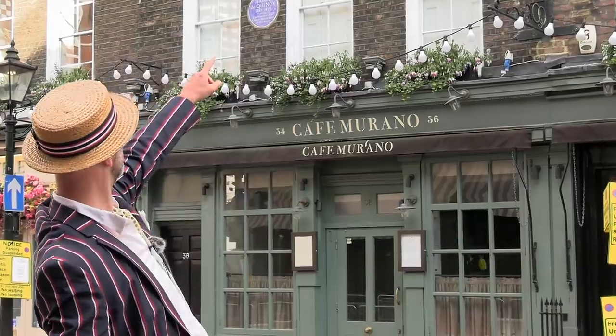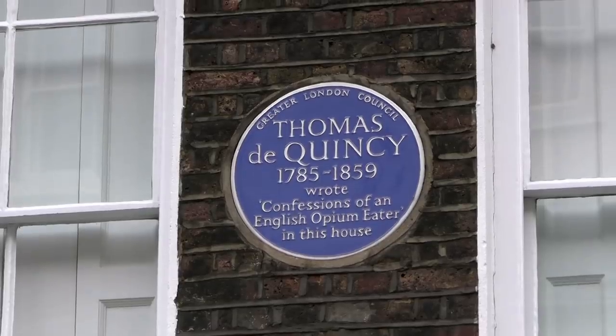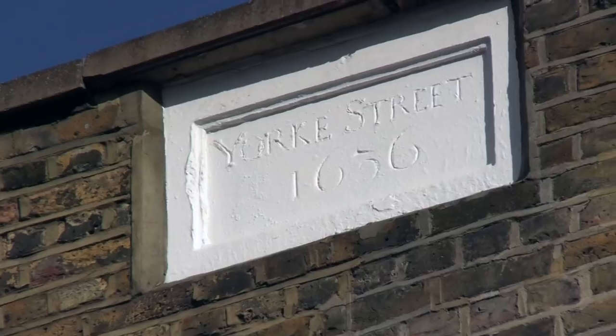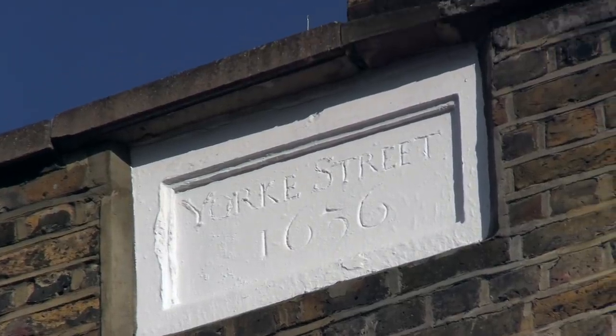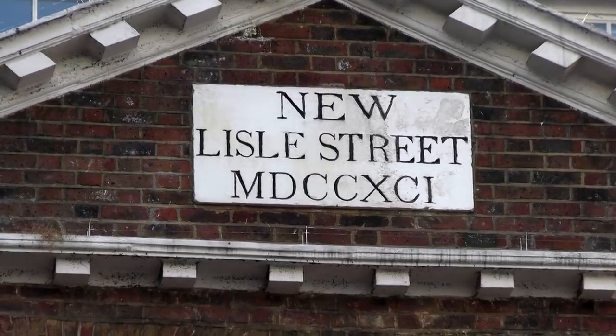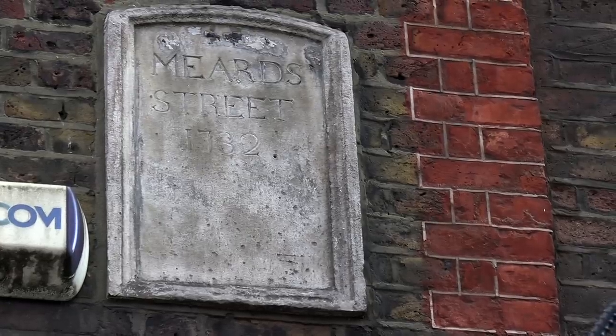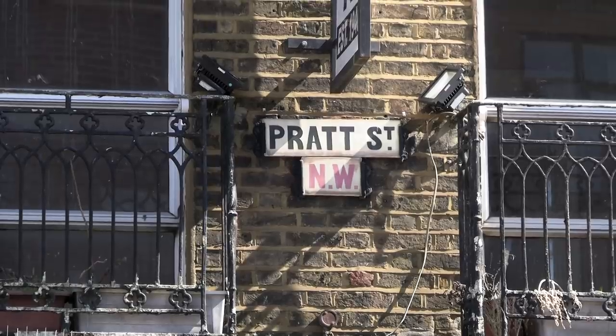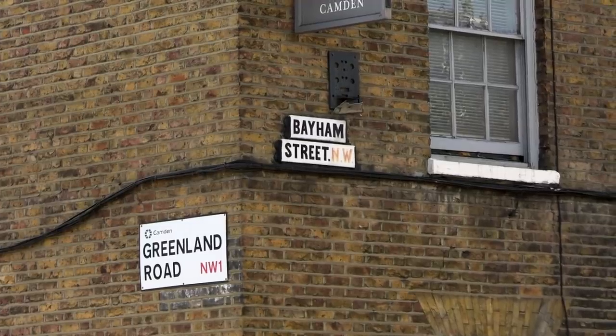Just above there, where Thomas de Quincey used to live, who wrote Confessions of an English Opium Eater, it says York Street, 1636. It used to be called York Street. And I'll offer double points if you spot an old stone street sign, because there's various types. There's also 2 points for these pre-1917 ones, which don't have the numeric postcode on it, like just says N or NW, etc. Did that make any sense at all to you?